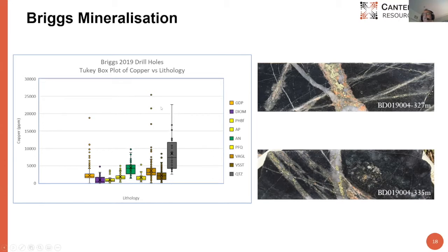And the box plot on the left, all I've done is plot up the drill hole assays for copper against their rock types. What you see in the grey on the right-hand side is the box plot for the quartz plugs, and as you can see from the copper grades on the left-hand side, you get some good grade in that, certainly up to and over a percent copper, so that's nice stuff. There are higher grade things in the system.